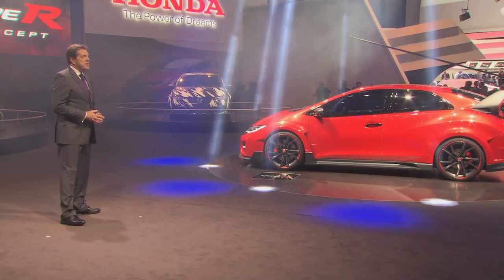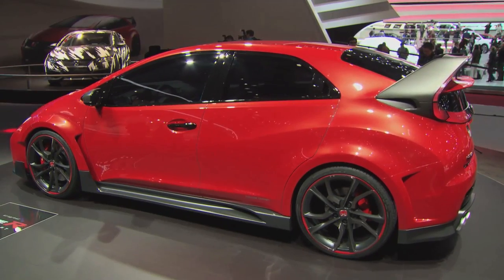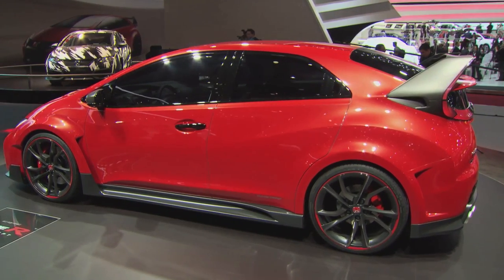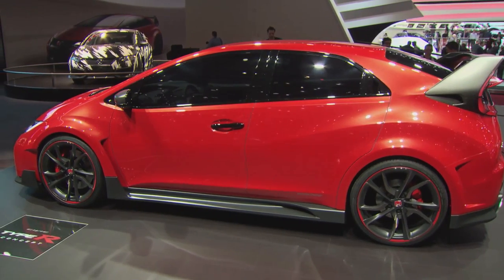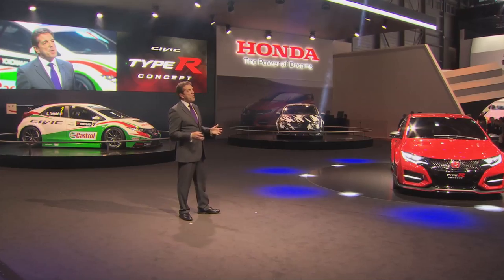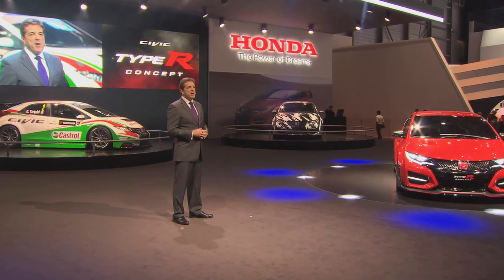As you can see, the styling of the Civic Type R concept is heavily linked to performance. The Type R brings out the very core of what we stand for as a company. Along with the NSX and our return to Formula One, the Civic Type R marks the start of a new era for Honda.